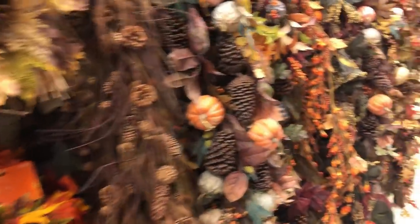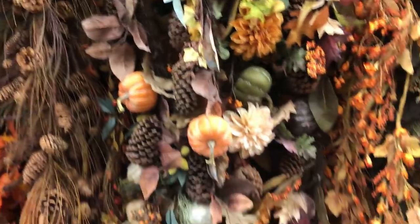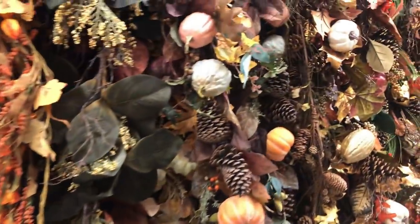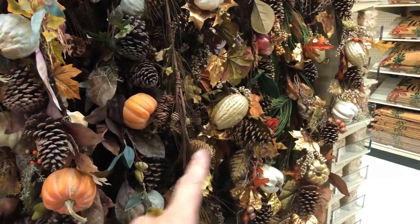But I think I also want some garland to sit on top of the TV stand as well. But nothing is kind of calling out to me. This is really beautiful, but I'm not doing orange. I mean, I guess I could. I need some color. And I'm not into metallics, so I'm not gonna do that.